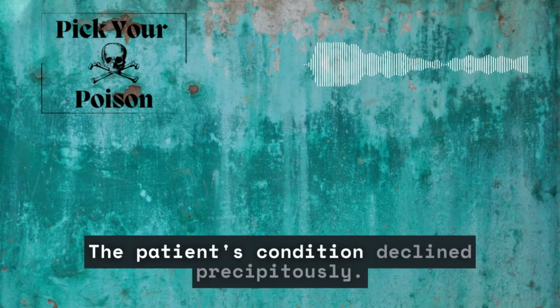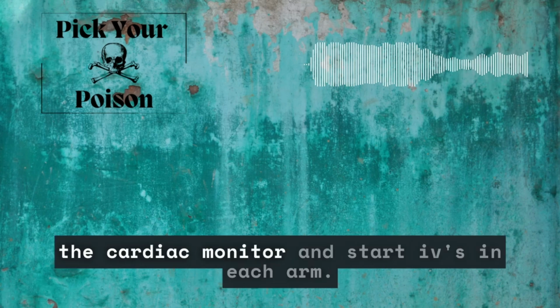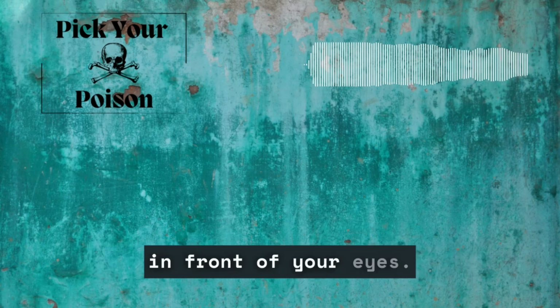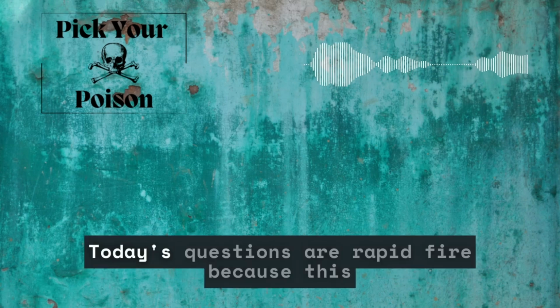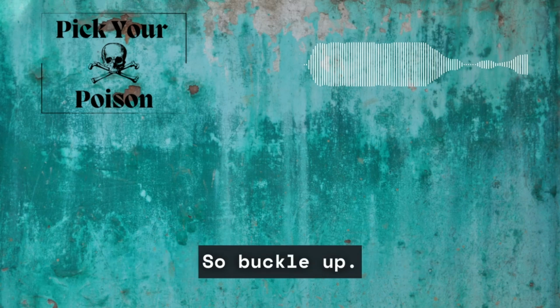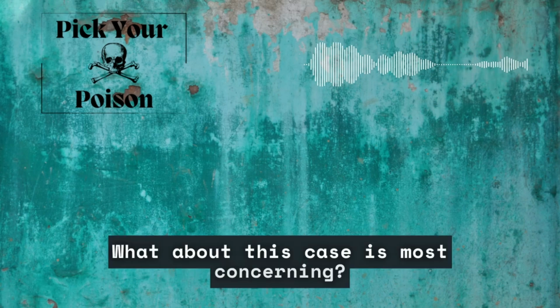The patient's condition declined precipitously en route. The nurses hooked the patient up to the cardiac monitor and start IVs in each arm. The swelling is progressing right in front of your eyes. I hope you're ready. Today's questions are rapid fire because this is a rapid fire type of case, so buckle up. Question number 2. What about this case is most concerning?